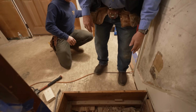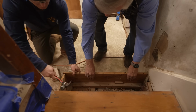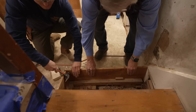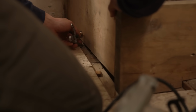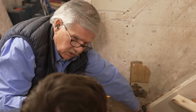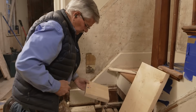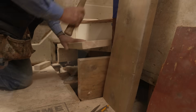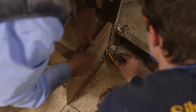Now we can attack the riser here. And I can see that if we take the riser right out of here. All right, we're not going to save that riser because number one, it's broken and it's too short. You want to make sure that you travel that whole way like that. You can't go like this and then change it, because you've just raised the dimension. Watch where your scribe is hitting the post.